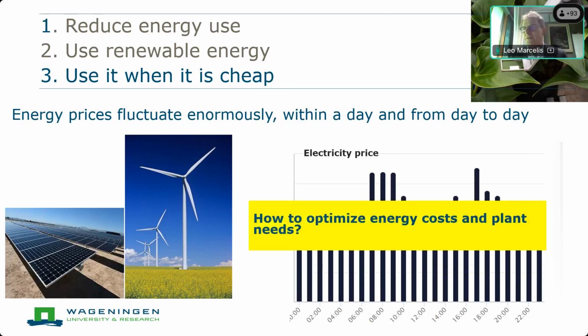And then we get the question, well, how to optimize these energy costs? But we also have to look at the demands of the plant. So we can keep everything constant in the vertical farm. However, it can be debated if that is the best. We can keep it constant, but the demands of the plant are not constant during the day, not constant for a young plant versus a mature plant. And then we have the energy cost, which fluctuate. Well, then we get interesting optimization study about when to use the lights, or in general, when to use the electricity.